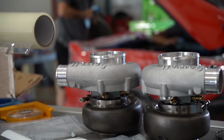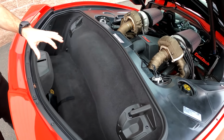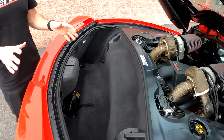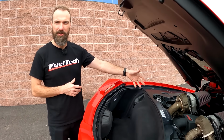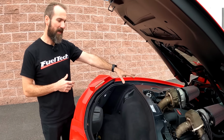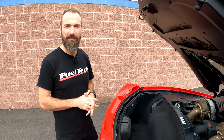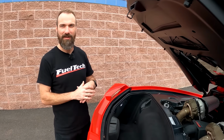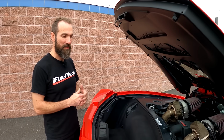We can even do the turbo kit pretty much on the trunk in some cases. I'm sure there are people that are mounting on here. So this car has a lot of options to put the turbos in it. Even supercharger, procharger, there is a lot of room here inside too. And a lot of companies are coming with different solutions, which will be awesome because you can really mount it in so many different ways, and there's a lot of space for everything.